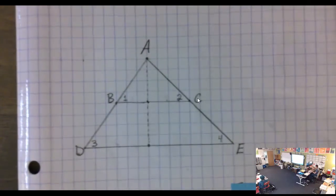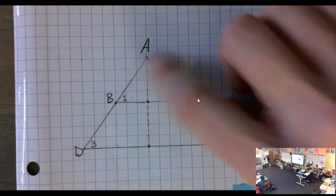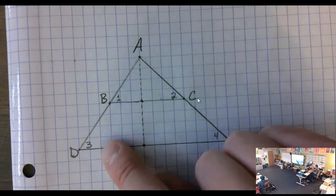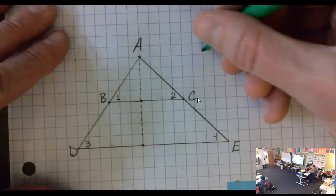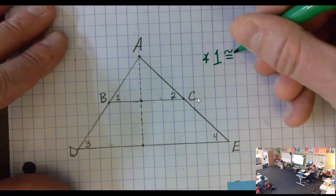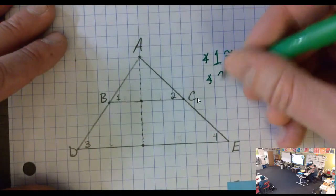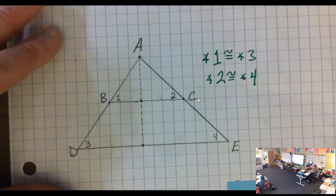But if I show you two triangles like this, and this dotted line is not cutting this into 4 triangles, I'm going to look at 2 non-right triangles. If I tell you angle 1 is equal to angle 3, and how I would write that is angle 1, and guys, this is our symbol for congruent. Angle 1 is congruent to angle 3. Angle 2 is congruent to angle 4.